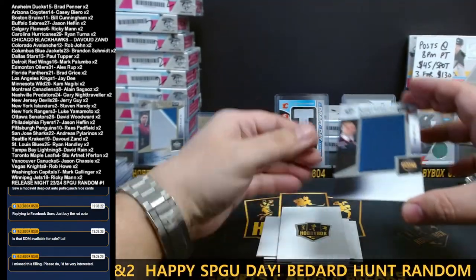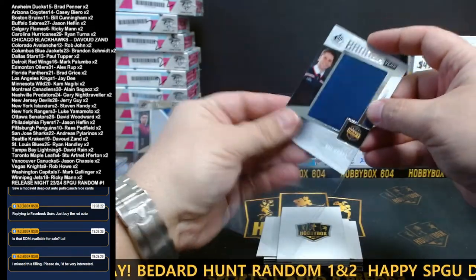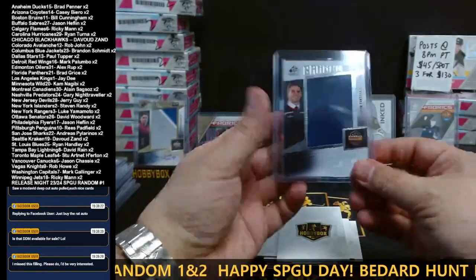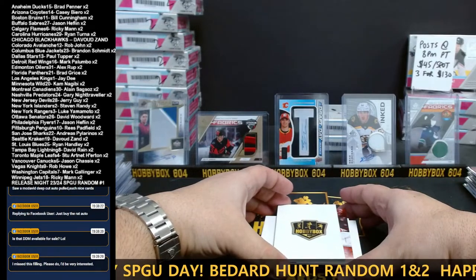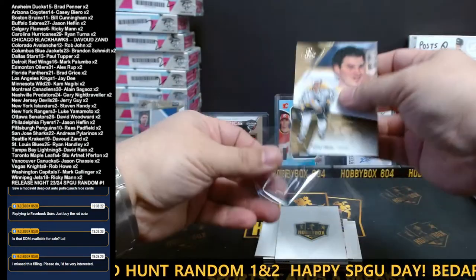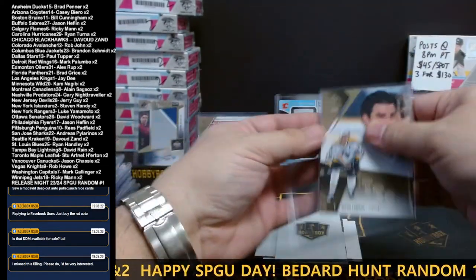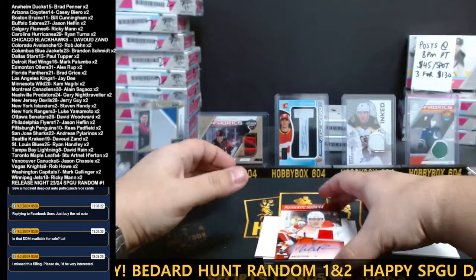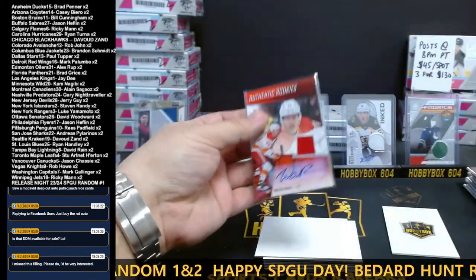On top there, we have Banner year, Adam Fantilli. Nice hit. Columbus Blue Jackets. Brandon Schmidt. Fantilli banner year. Fantilli was second overall pick, right, guys? We got a Super Mario, number 105 out of 184, going out to Reese and the Penguins. And finishing it off with another one for the Flames, 40 out of 149, Walker Duehr.